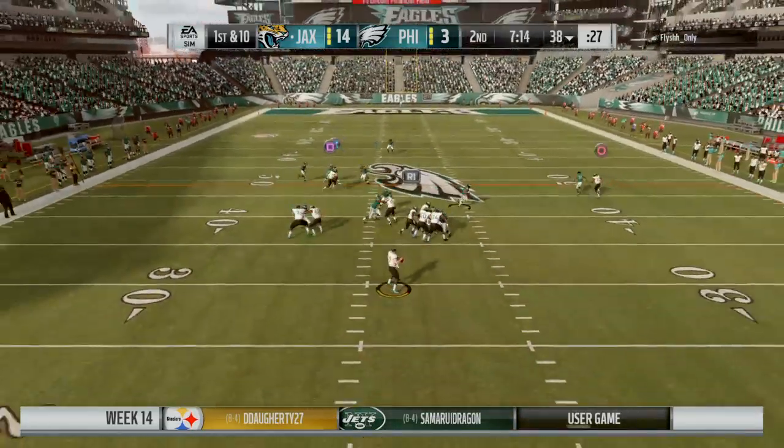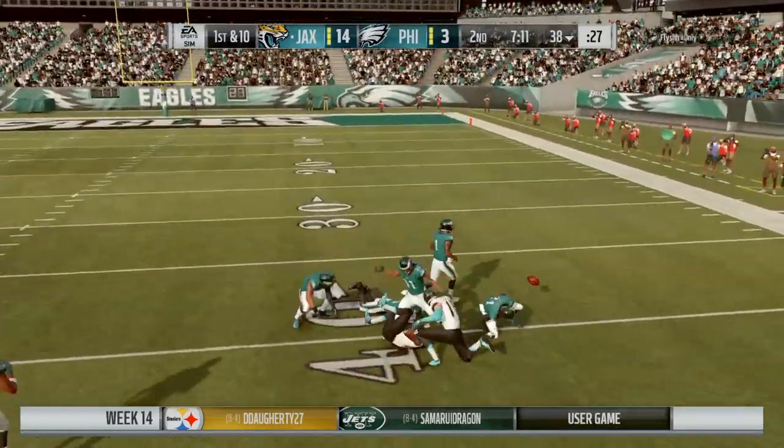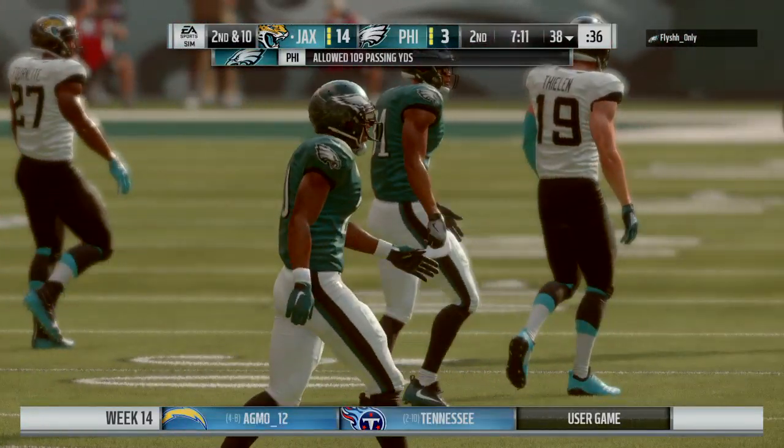On play action, they'll throw. He couldn't quite hold it. Got hit. Ball pops out. Incomplete. Well, he kind of forced that one there, didn't he?